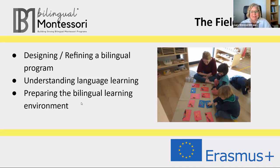So obviously this field guide is very ambitious, but thanks to the Erasmus funding and to all the practitioners and experts, not just the BM team, but all of you who are sharing your time and your experience, we're busy creating this resource that we hope will become a well-thumbed staple in every office in a bilingual school around the world.